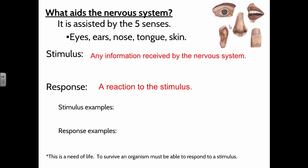A response is how our body reacts to that stimulus. So, example. If we see something coming flying at us, like an eraser, that's a stimulus. And what's the response? Shocked. Catch it, or it's coming towards your face. Move. Put your hands up. Try and deflect it. Okay?